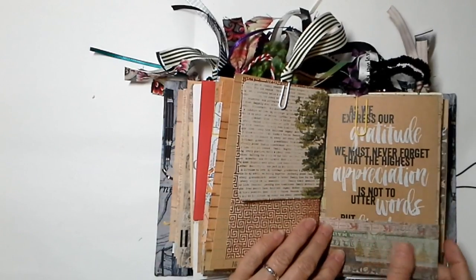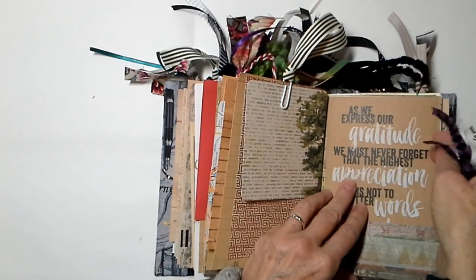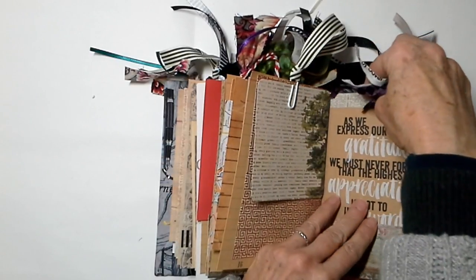As we express our gratitude, we must never forget that the highest appreciation is not to utter words, but to live by them. And that is a quote by John F. Kennedy.